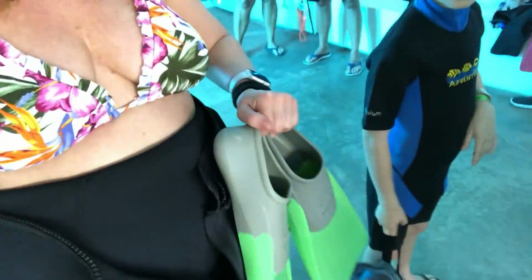All right, we're geared up. We're in the dolphin area. Got my fins, got snorkels, masks, wetsuits for the whole family, and we are off.